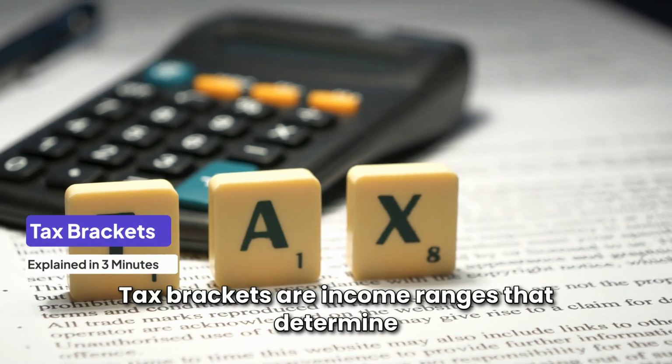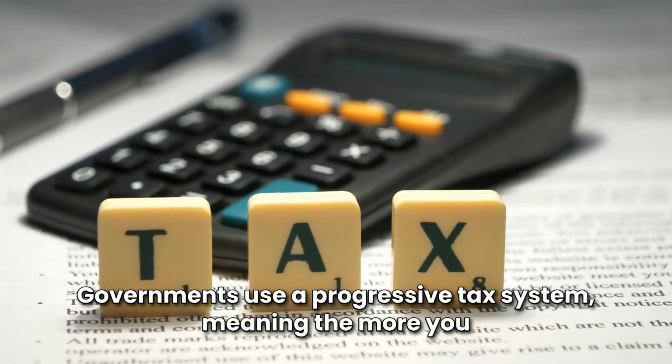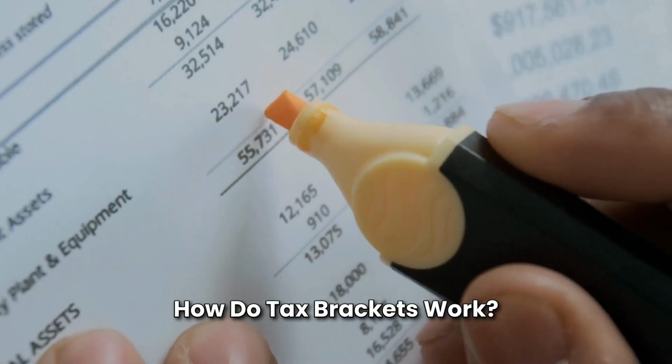Tax brackets are income ranges that determine how much you owe in income tax. Governments use a progressive tax system, meaning the more you earn, the higher percentage you pay, but only on the portion of income that falls within each bracket. How do tax brackets work?